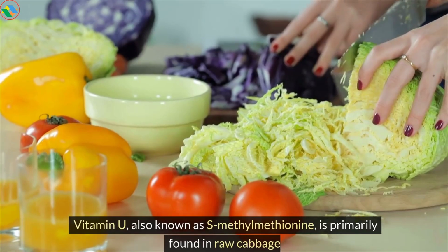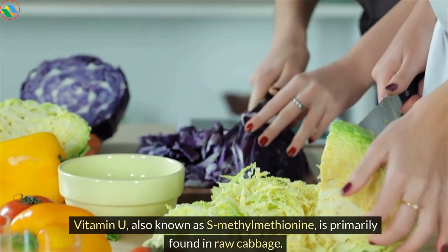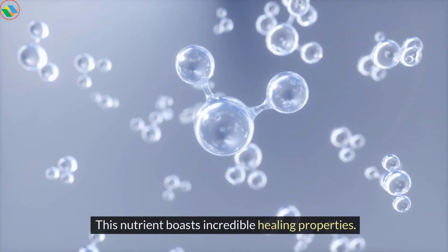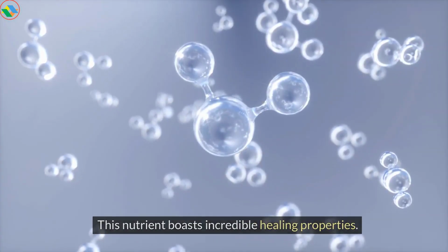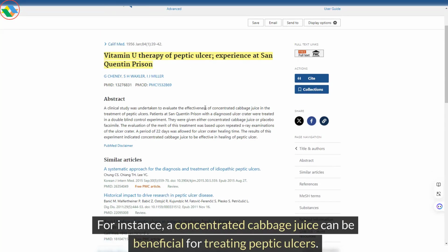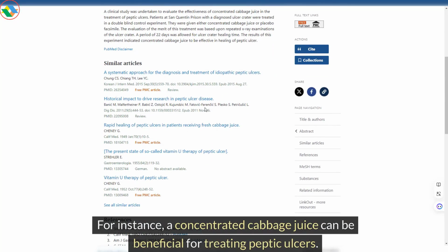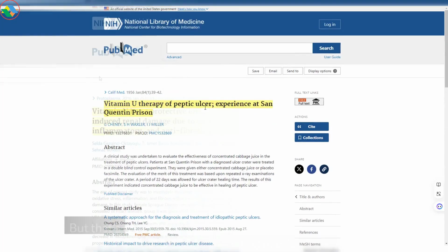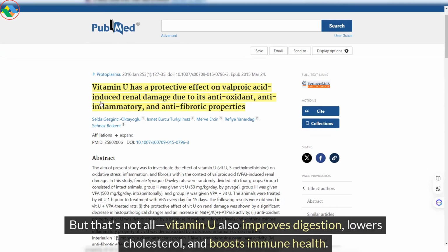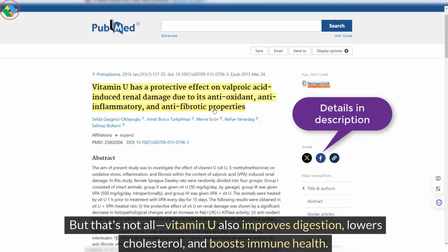Vitamin U, also known as S-methylmethionine, is primarily found in raw cabbage. This nutrient boasts incredible healing properties. For instance, a concentrated cabbage juice can be beneficial for treating peptic ulcers. But that's not all. Vitamin U also improves digestion, lowers cholesterol, and boosts immune health.